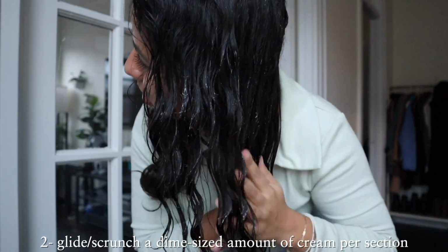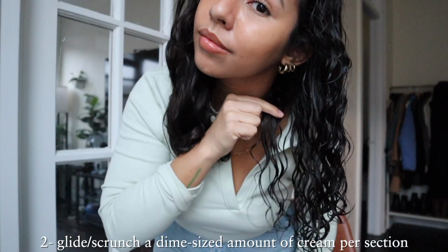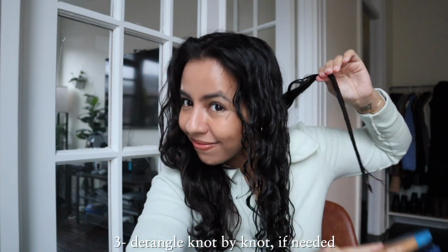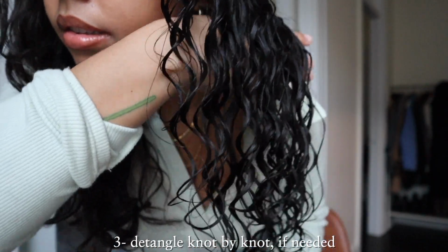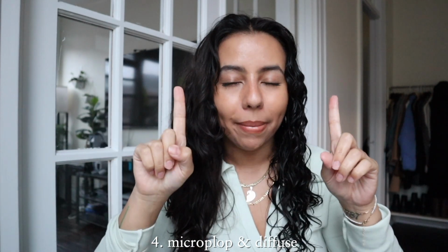But as we know, creams can weigh down fine wavy hair very easily, so be careful with the amount that you use. I only used a little bit per section and was able to detangle those crazy knots I had at the beginning very easily. I recommend detangling knot by knot instead of the whole section of hair altogether, so that you end up with these beautiful defined clumps. And after repeating the same steps on the other side, I diffused and I was done.